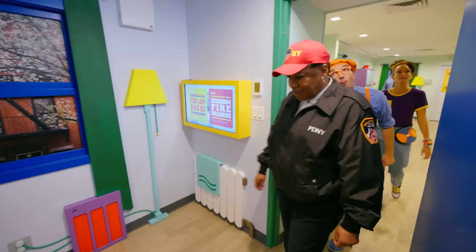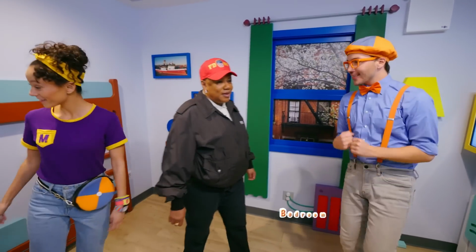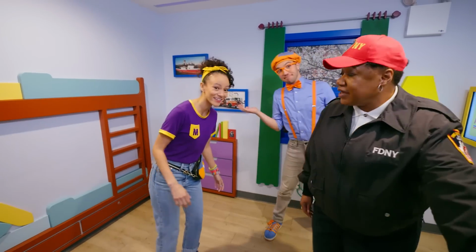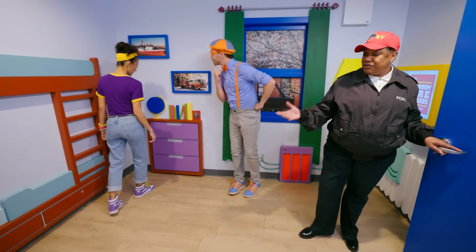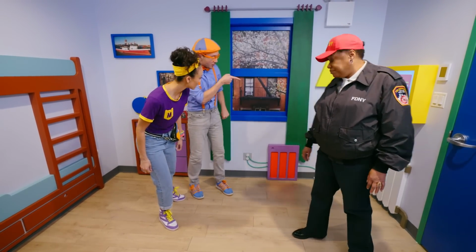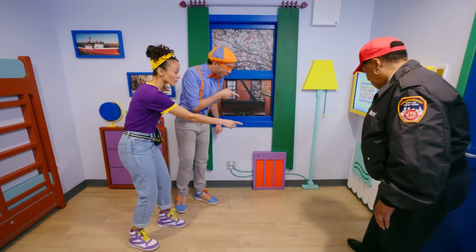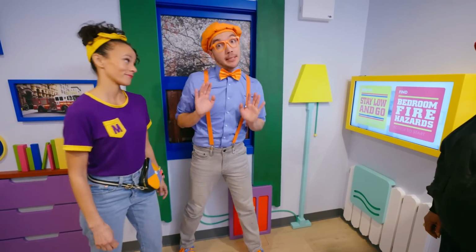Oh, what's this? Whoa. Oh, this is a bedroom. Whoa, check it out. Yeah, it looks like a bedroom. I'd like you guys to look around and let me know if you see any dangerous places in here. Oh, do you see anything? Ooh, Meekah, look over here. Oh, another radiator, and there's a towel on it. Uh-oh, you definitely don't want to put a towel on a radiator.